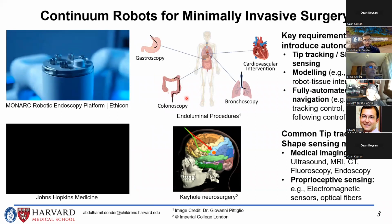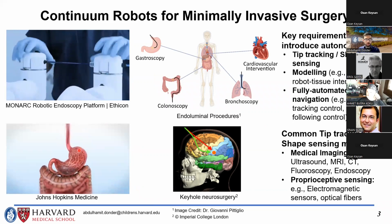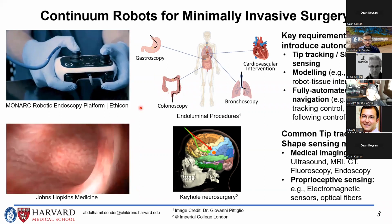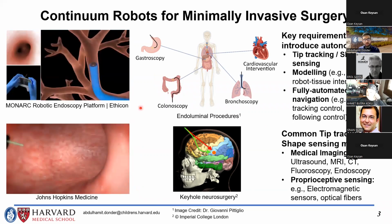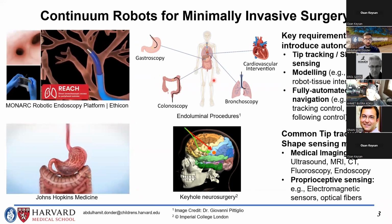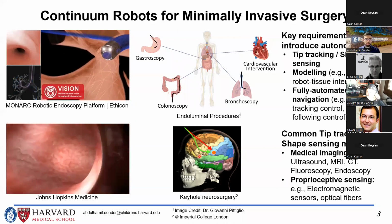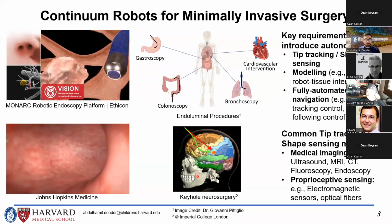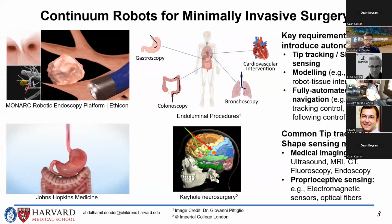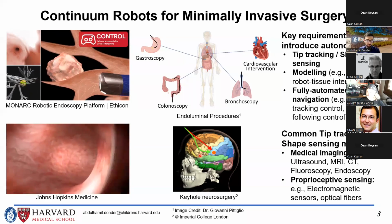These are long, flexible instruments, and they could be inserted into natural orifices of the body, or they could be inserted through the skin and could navigate through, for example, the vessels. These procedures are called endoluminal procedures. Continuum flexible robots could also be used to navigate through soft tissues, as in this neurosurgery example, where a straight path is not preferable due to some anatomical constraints, and a curvilinear path is wanted to be followed.